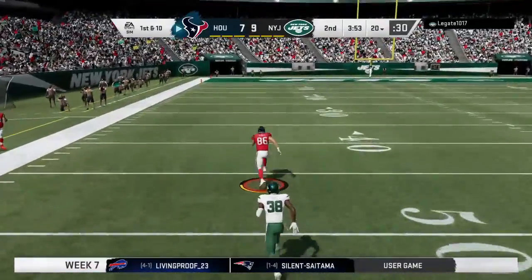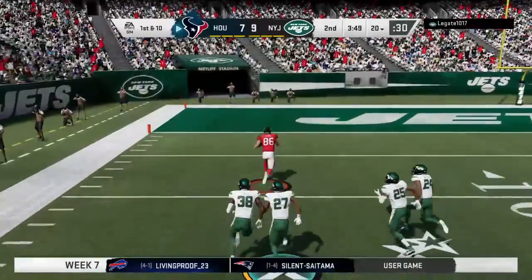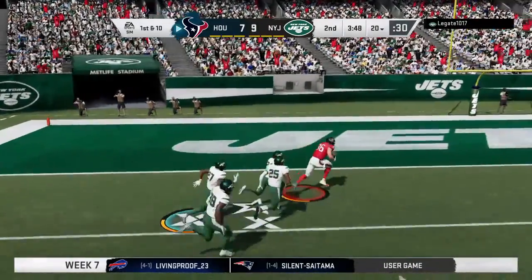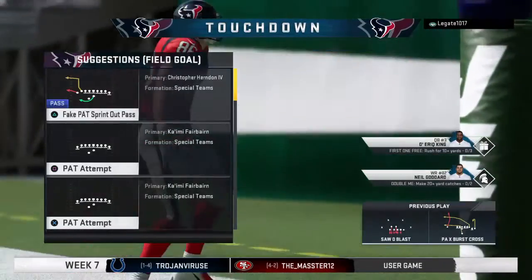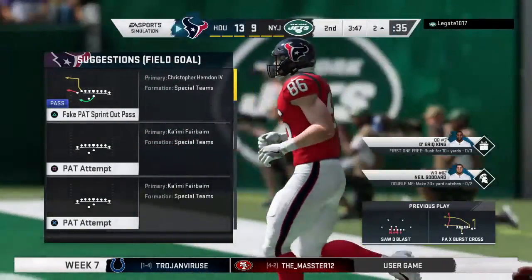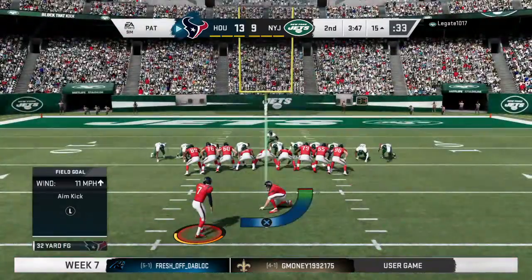Potentially. We know the Red Sea parts, and there he goes. The 20. Touchdown, Houston. Hunter Henry. An 80-yard touchdown. And the Texans have retaken the lead.